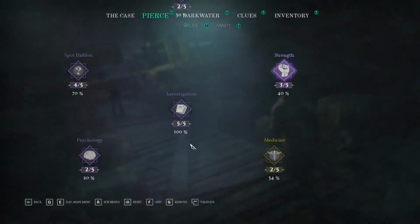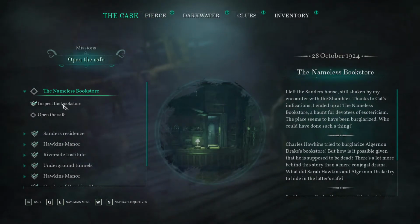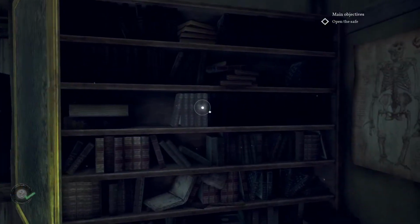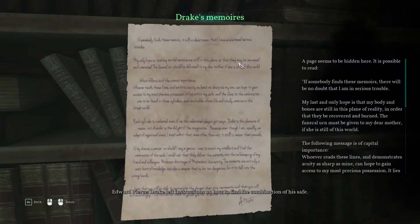Let's see. We need to open the safe. We've inspected the bookstore. Said we might find out more by looking at the bookstore. Let's look around. Again, look here. Oh my goodness. How to find the combination of his safe. Okay. Let's go. The page seems to be hidden here. It is possible to read.